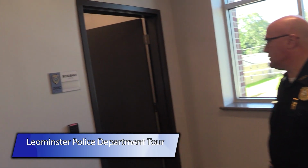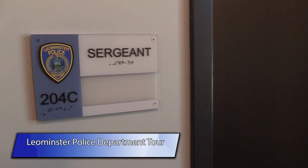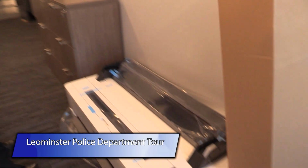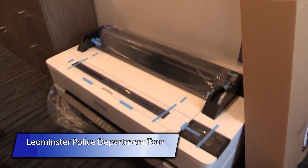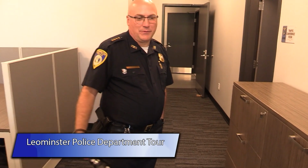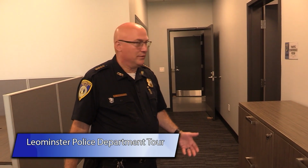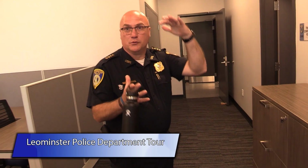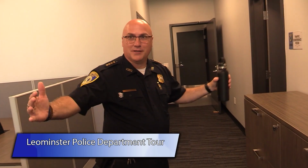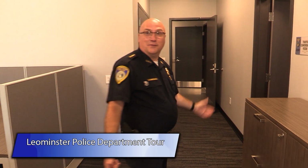Sergeant Robichaud's office. He's kind of a jack of all trades for our department. And this is a printer that you can print those large maps. Have you ever seen it? They can almost print out a whole downtown, all of Leominster. We have a lot of festivals, and where we are, what we have for technology is limited. So a lot of times you're using an 11 by 12 piece of paper. Now we're going to have a nice big sheet. You probably can laminate it, and we never have to do it again.